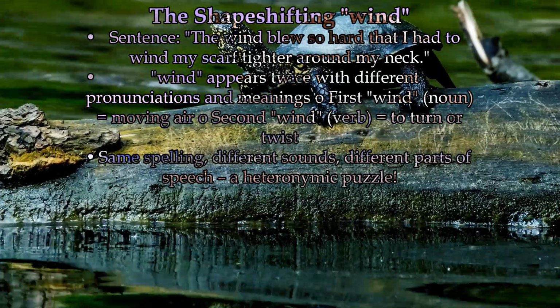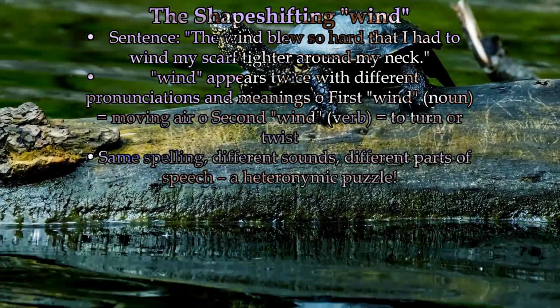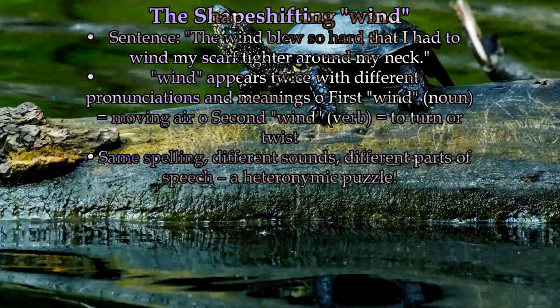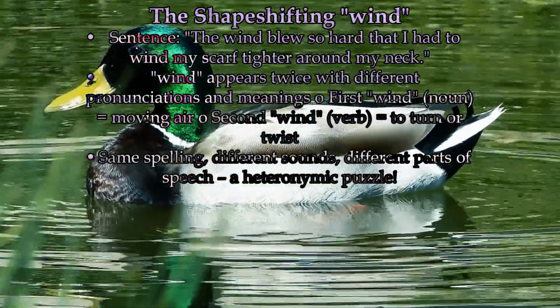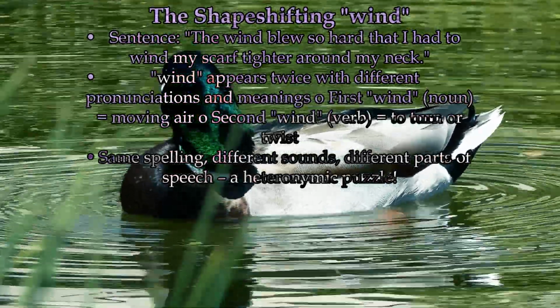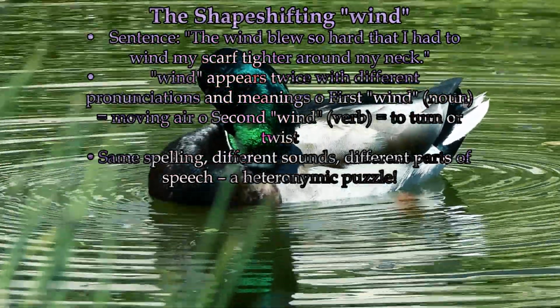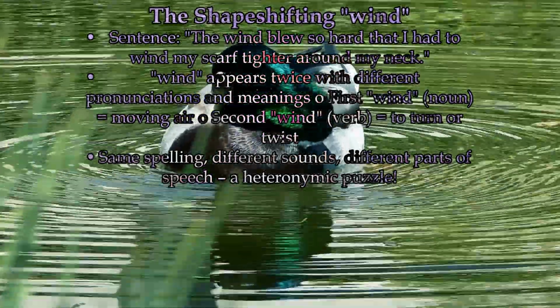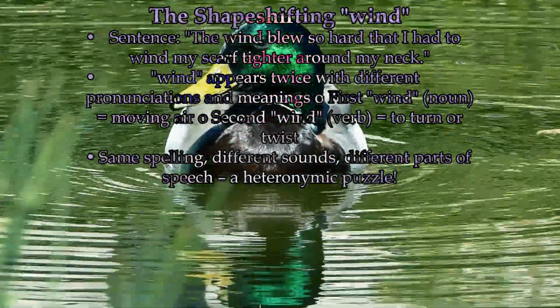But the shapeshifting doesn't end there. Consider this mind-bending mirror. "The wind blew so hard that I had to wind my scarf tighter around my neck." Here, wind appears twice, first as a noun meaning moving air, and then as a verb meaning to turn or twist.